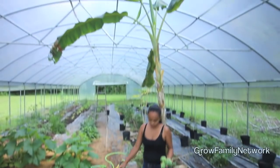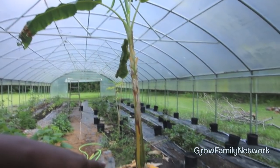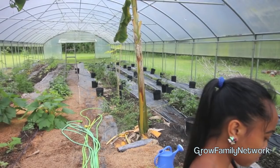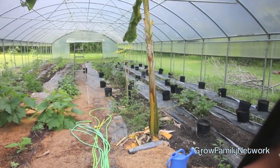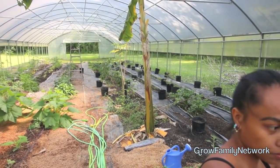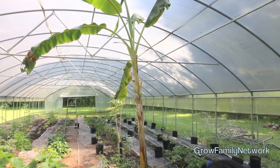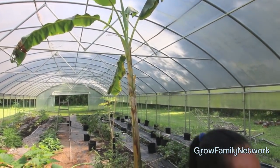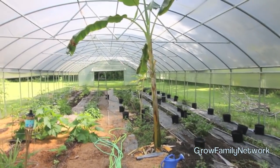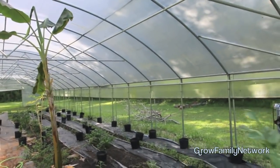So this banana, actually, we had those by it. And like I was saying, you're going to see where I actually put them. So now they've got more energy to push out to just itself. We took up the pups or the suckers that were around it, and we've got two more coming up right behind those. So we'll keep that as one single stalk, and hopefully we can fertilize and get more energy just to that one. That will cause it to have more energy and push out that bunch of bananas that we're looking for before it outgrows the whole high tunnel.